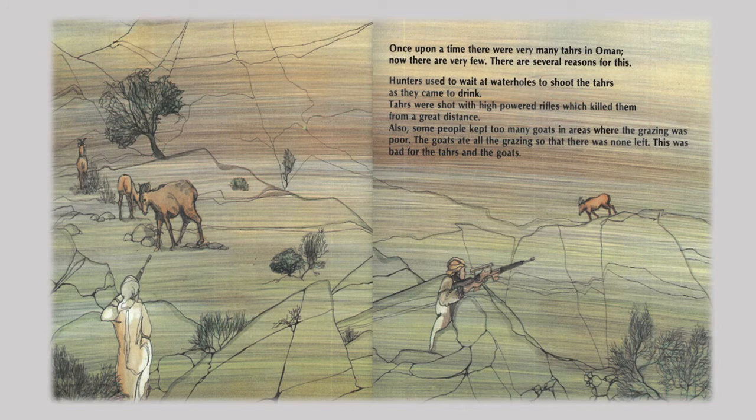Once upon a time, there were very many Tahrs in Oman. Now, there are very few. There are several reasons for this. Hunters used to wait at water holes to shoot the Tahrs as they came to drink. Tahrs were shot with high-powered rifles which killed them from great distance.